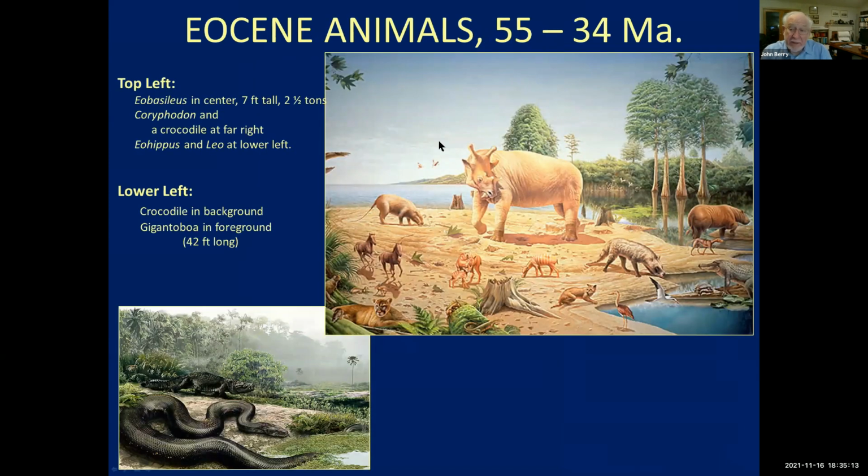So going back to the wildlife, Eocene animals, 55 to 34 million years, getting bigger. 2.5 tons is Eobasileus. There's a crocodile in here who's also pretty big, and Leo, a lion, down here, and Eohippus here. But these Tertiary mammals are beginning to do the funny things that dinosaurs did and get exaggerated horns and funny things on their heads. There were also a few big reptiles like this 42 feet long gigantoboa that lived in the Eocene.